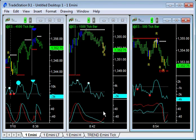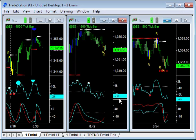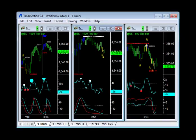Got supports just going to pop up here on the 1500 tip bar chart, but again, playing off this change in trend from here to here. So we've got to see decent 8,000 type readings on the 1500 tip bar chart for a pro signal exit. So let's come through here, keep going, get a little bit of a rush.